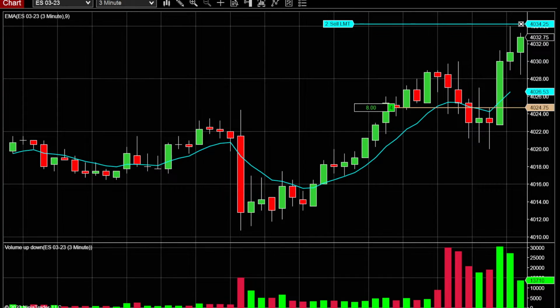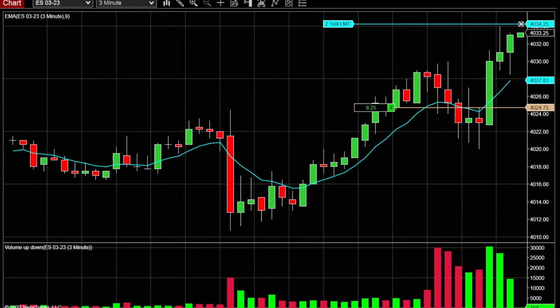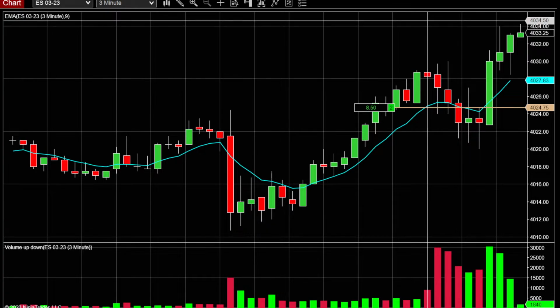We're back in those 33s now. Would like to see that push there into that 34. Here we go. 33.50 is being tested. 33.75 getting stuck again. 34. There we go, guys. Let's freaking go. So down to 2 contracts now.